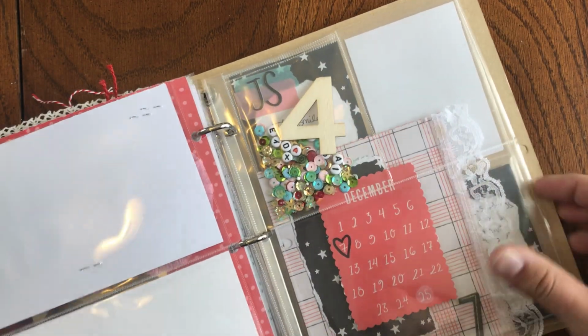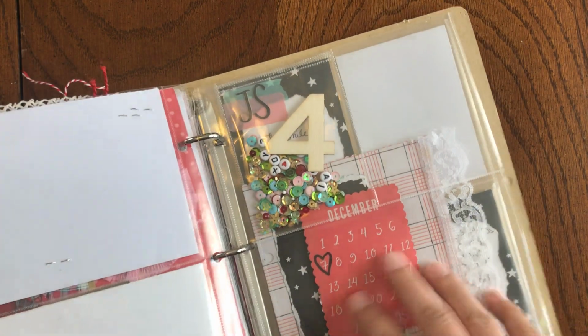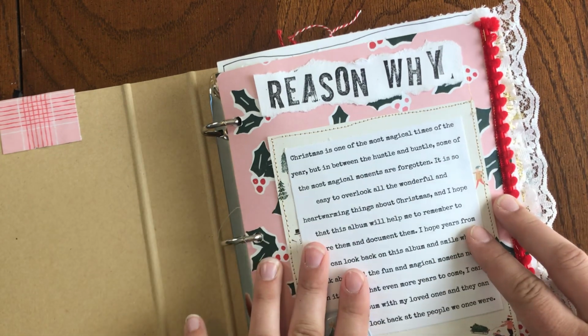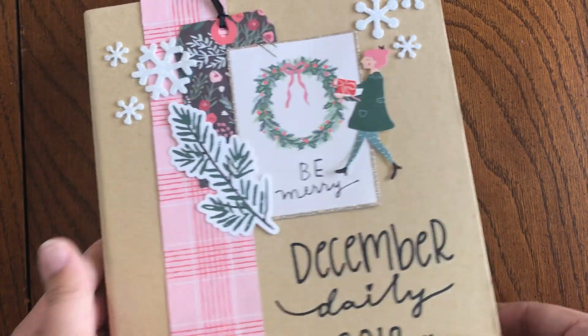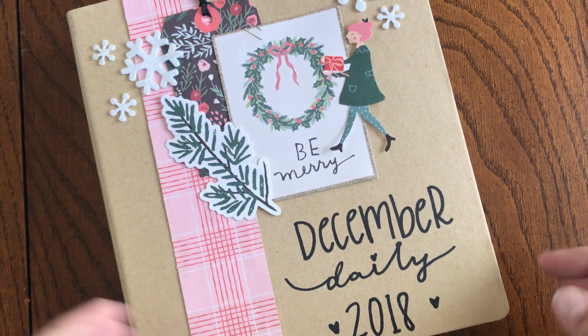And these are some things that I have ready for this year's album. So yeah, I just kind of put it in the back so that way I could use that. They were stuff that I wanted to include in this album, but didn't end up working out, so I just thought I would reuse them in this year's album, which I will definitely be showing you guys some of my foundation pages and what my intentions are for this year.